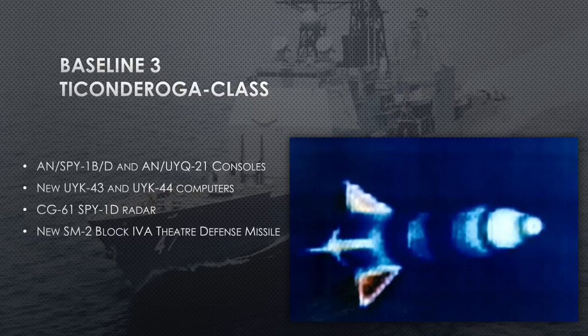Increased capabilities with some new consoles, the UYK-21 consoles. It's all going to be run by new computers. Gone are the old UYK-7s. Now is the new hotness of the UYK-43 and 44. Digital computers. The UYK-44 is a compact digital computer often associated with fire control systems. The UYK-43 is the general processing computer for all systems Navy. UYK-43s are very common in the Navy, especially in the weapons department.